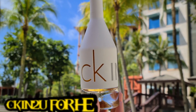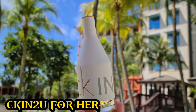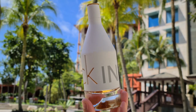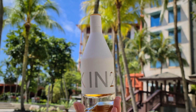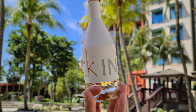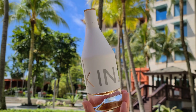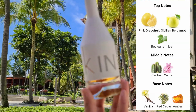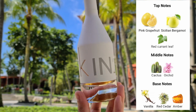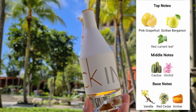Next is Calvin Klein CK Into You for Her, another affordable yet beautiful fragrance. Honestly, at first, I didn't like it. When I tried it in the store, I was thinking why a lot of people recommend this because it smells generic, but the magic of this is in the dry down and I can't get enough of it. So top notes are pink grapefruit, Sicilian bergamot, and red currant leaf, middle notes of cactus and orchid, and base notes of vanilla, red cedar, and amber.